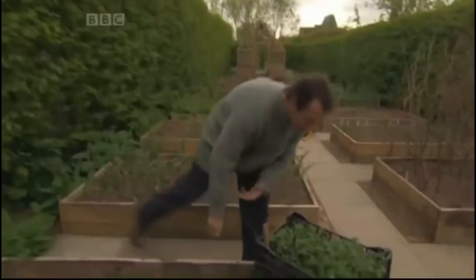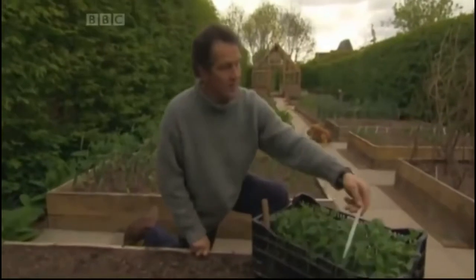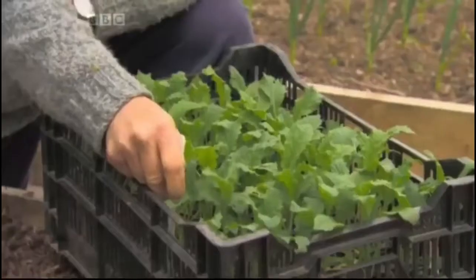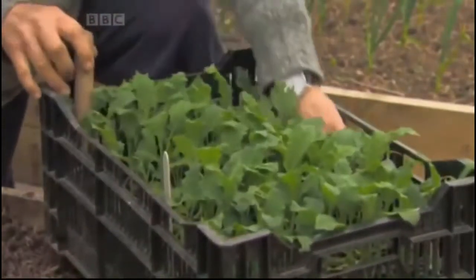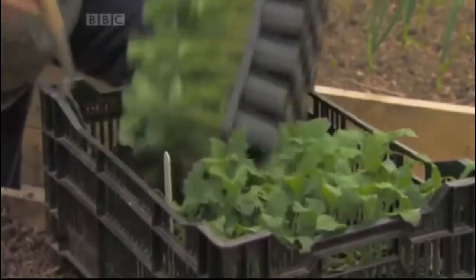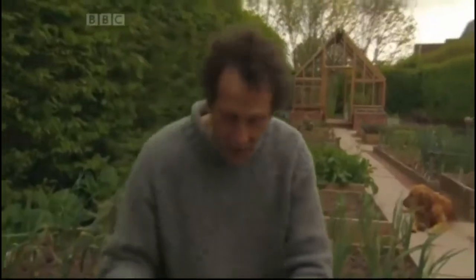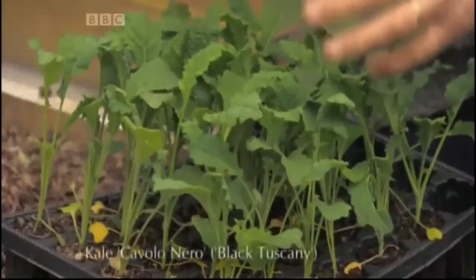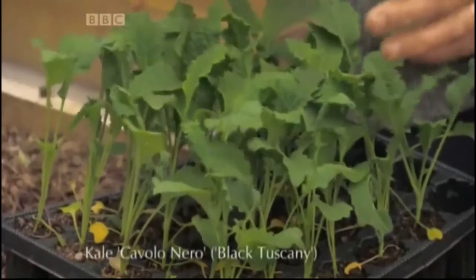These are brassica plants that I sowed from seed. What's the date these were sown? The 23rd of March. They're now ready for planting out. In fact, these are Cavolo Nero, which I love. These are a black Tuscan kale, and you can eat them in salads when they're this size. You can let them grow big and have them in stews and soups and make fabulous pasta sauce. Really one of my favourite cabbages, because that's effectively what they are.